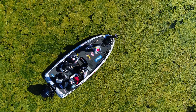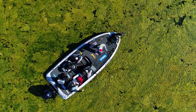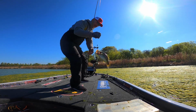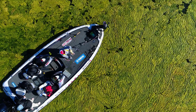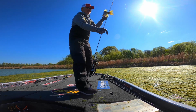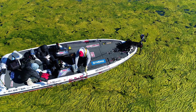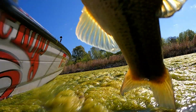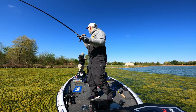Out of the very same hole. Very same hole. That one was kind of cool. I pitched in there and he bit it and he never moved. He just bit it and stayed in one place.